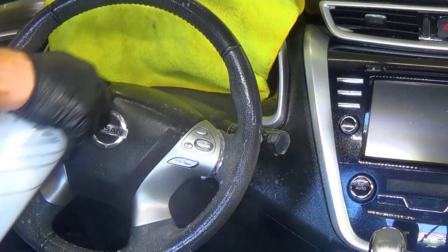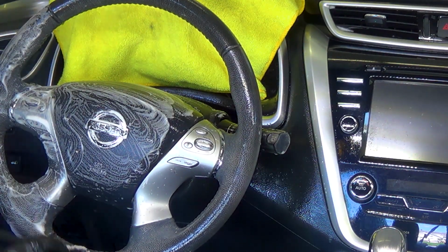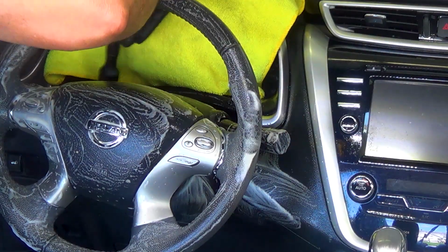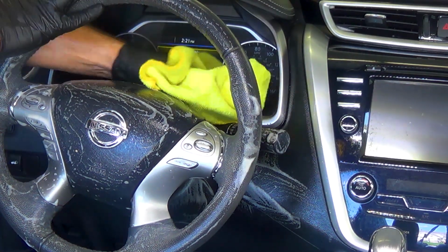This steering wheel might have been my most disappointing part of the car. As I cleaned it, I noticed the spots on it were just not coming out. I tried a few different tools to get them removed, but it looked like makeup, and no matter what I tried, I just couldn't get it removed. It's like the makeup permanently stained the vinyl.